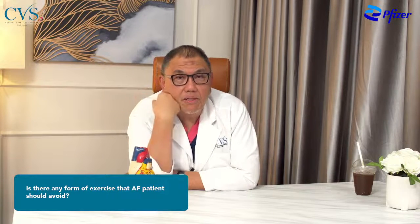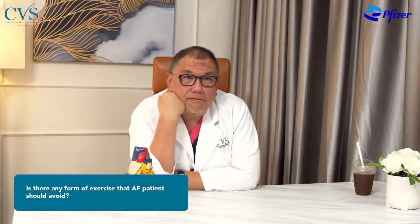So yes, you can do any form of exercise as long as you are okay. You don't push yourself even though you feel breathless or your heart rate is so fast that it triggers AF, and you still continue playing badminton, smashing here and there, going on a 200-kilometer ride or even running a half marathon. You have to know yourself and pace yourself. So in general, exercise is not an issue, but you have to know your own fitness level and build up to that.